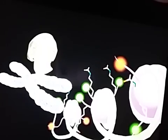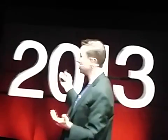This gene that should be off in the brain of my grandmother is now coming on, and that's a terrible thing. If this gene happened to be a gene that told the liver to be a liver cell, and now it's on in the brain, you can imagine the problem. And that's what we think may be a large part of what happens during aging.